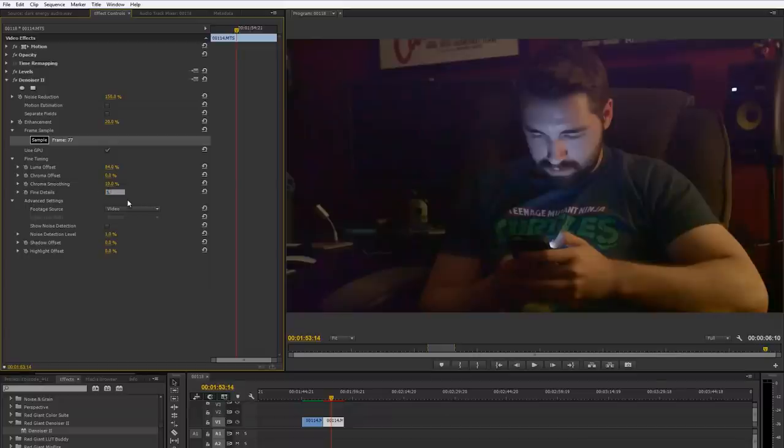Fine details will bring out the edges a bit, helping to maintain some of the finer areas. Down in the advanced setting, you can select whether you are working with film grain or video noise. We are of course working with video. Then you can tweak the noise detection and the shadow and highlight offset. All of these you should handle just like we did in Neat Video, jack them all the way up and back down, see what they're doing to your image and go from there.